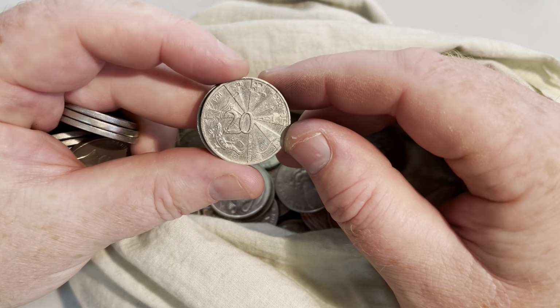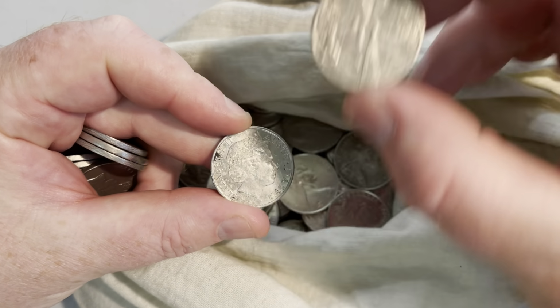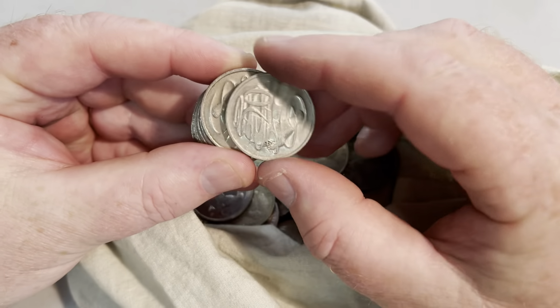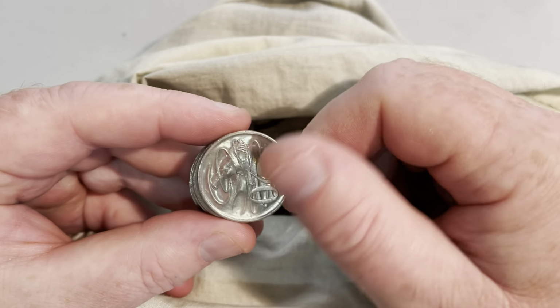Ooh, nice. Queensland Centenary of Federation 2001 coin. Yeah, very happy with that. '66, not this time.